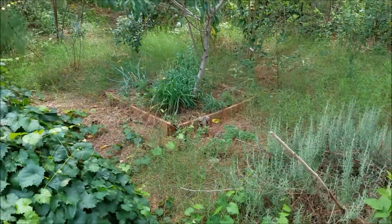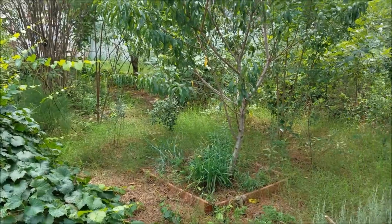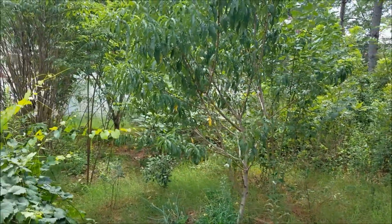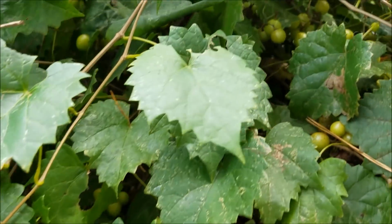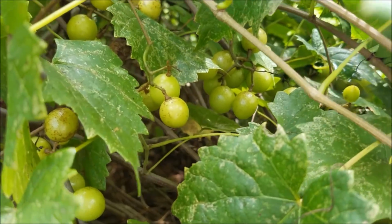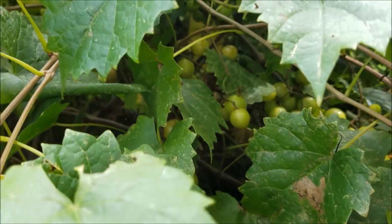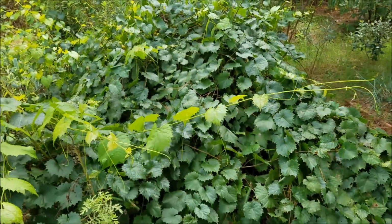Rosemary, we have herbs everywhere. There's some pineapple guava in the food forest that are going to really benefit from me topping and cutting down our peach trees. More muscadine grapes here. And really this patch of muscadines is just loaded.